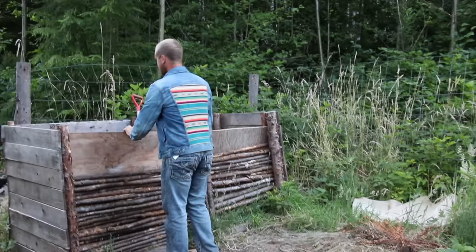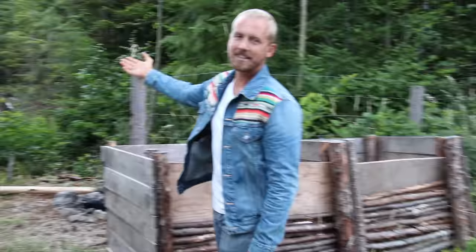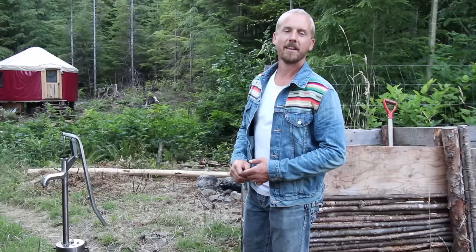You guys saw us build the red yurt over there. We call it the Galicia yurt. So we've got Como Rebbe and Galicia. If we have a guest or a caretaker or family, they can stay in the guest yurt.